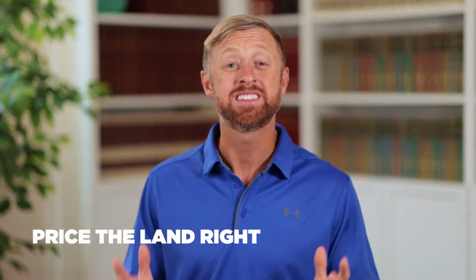Step 2 out of 7, we're getting there. You want to know what the land is going for. You want to price this land right. When you're figuring out how to sell something, you obviously need to see what the land is actually selling for, what the actual market value is. I want to give you a couple quick ways to do that.